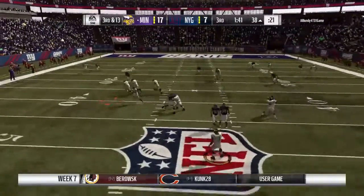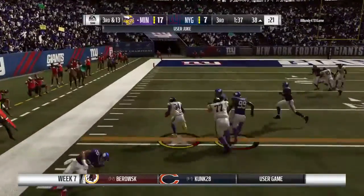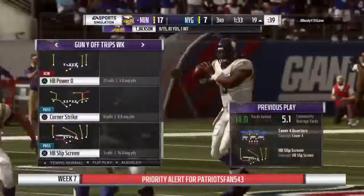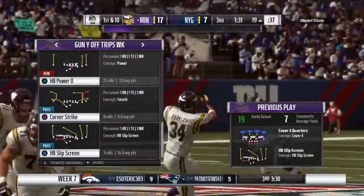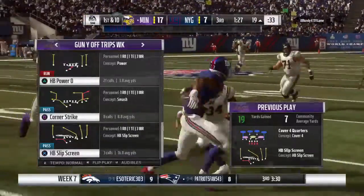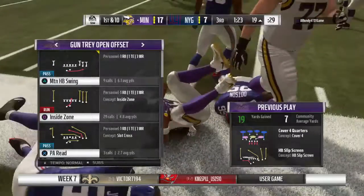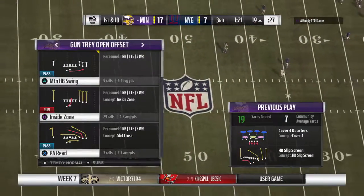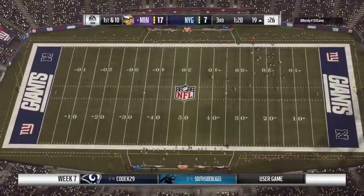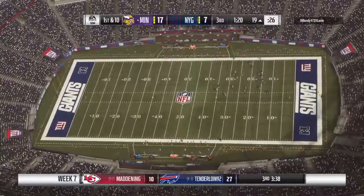Now Jackson. They'll set up the screen to Barkley. And inside the 20 before he's brought down. It's a gain of 19 down to the 19, and it's a 1st down. Let's give a little credit there. The offensive play caller sensed that the screen pass was available. Whenever you're getting a lot of heavy pressure towards your quarterback, that's when you're thinking about running the screen and using that pressure against the defense. And it worked very well there for a 1st down.